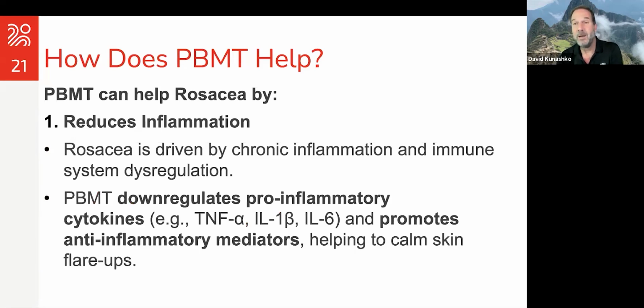It can help downregulate pro-inflammatory cytokines. Just some examples here, like interleukin-1 beta and interleukin-6 and tumor necrosis factor-alpha. I love these names. I wish I could have made up some of these names, but anyway. And it promotes anti-inflammatory mediators, and by doing this over a period of time, it helps calm the skin flare-ups.